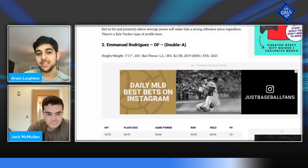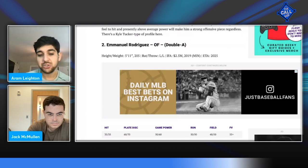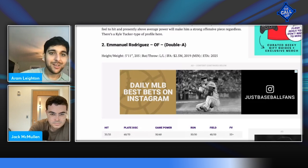So now he is still very patient, but picking his spots to do some damage, making a little more contact, and drawing walks now with the best of them, striking out at a reasonable clip for the amount of power that he generates, and just looks like a much more well-rounded player. I think we're starting to see the final form of what Emmanuel Rodriguez can be, which is that Max Muncy type of profile, but in center field, which is an all-star. And that's a 4-5 win player.